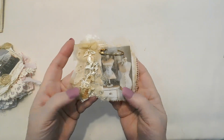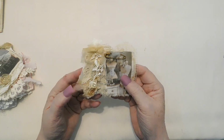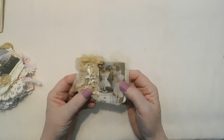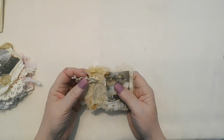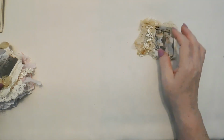And this is fabric. I printed those prints. I shrunk them up. And on the back is a coffee filter that I coffee dyed. And some lace. And you can see the eyelet lace. I actually added some beads and some flowers. And I love the rusty pins.